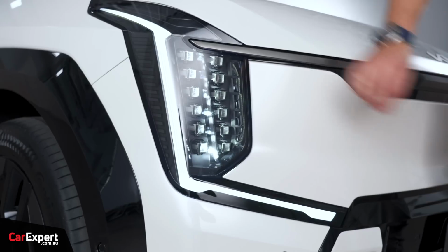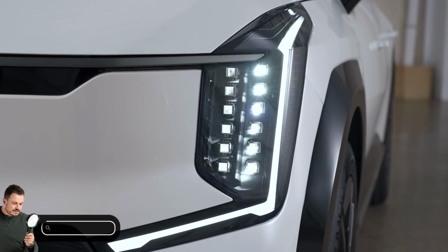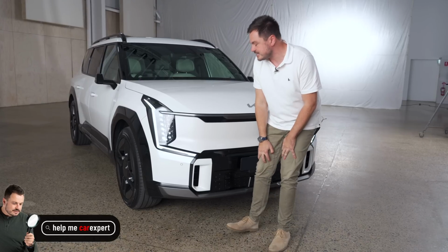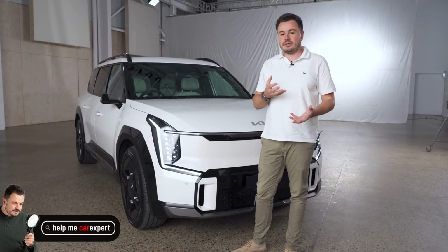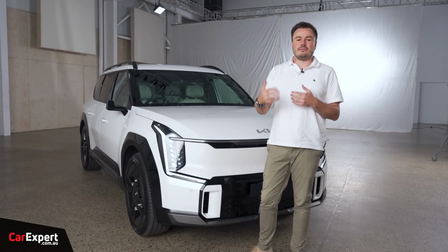Full LED headlights, so I like this dual column design with an LED running light around the top there and an indicator built into there as well, so that is a really sort of cool looking setup. In terms of specs, we don't know them yet for Australia, but we do understand that there will be 2 grades, and then they're also going to be available with 3 different battery options.